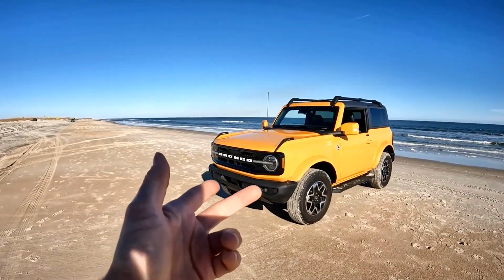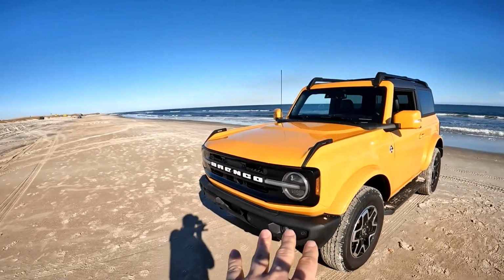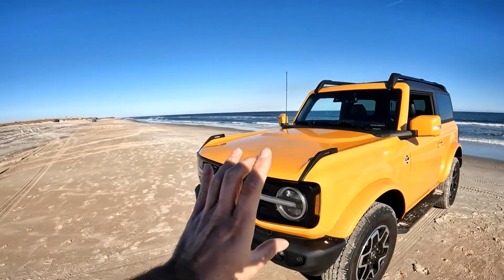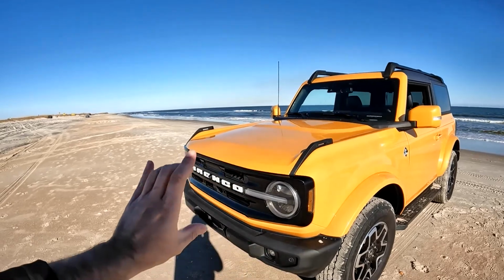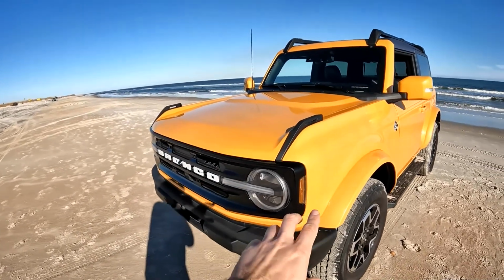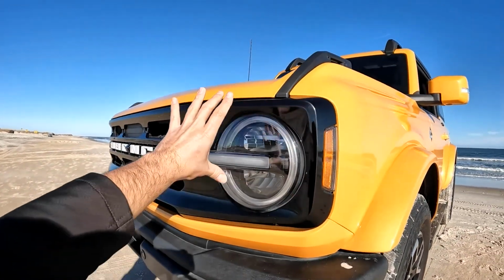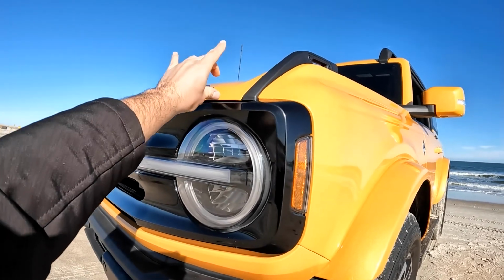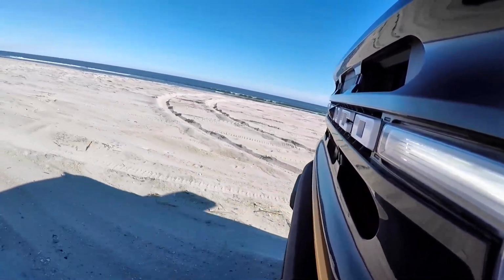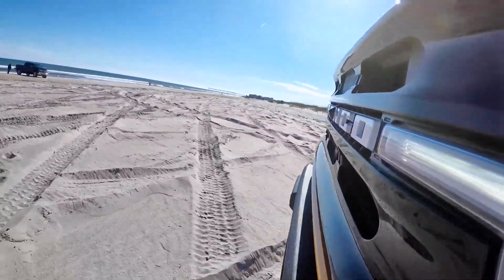Next, something else I would change, and I have a feeling sometime in the future this is going to happen. I think Ford left themselves a little wiggle room here. I would change the front end styling ever so slightly. Essentially, I would make this look more like the first generation Bronco by recessing this front grille and then bringing out the hood and fenders a little bit and wrapping around, just like those first generation Broncos. I think that would make this thing look even better.